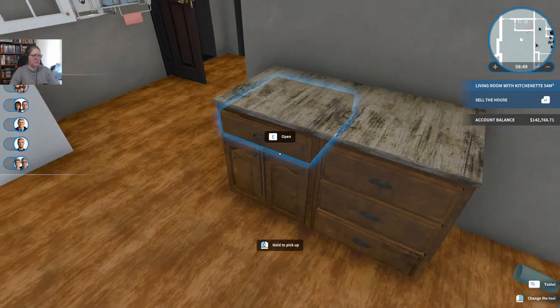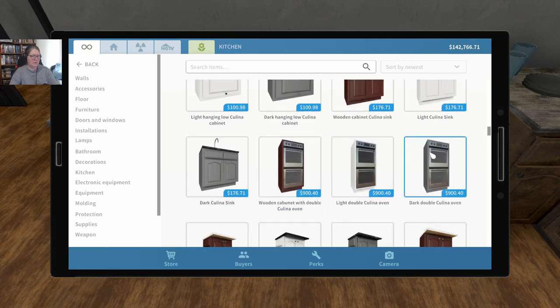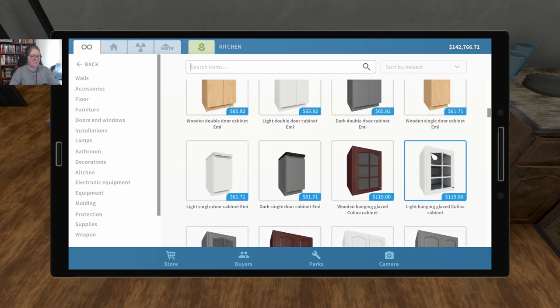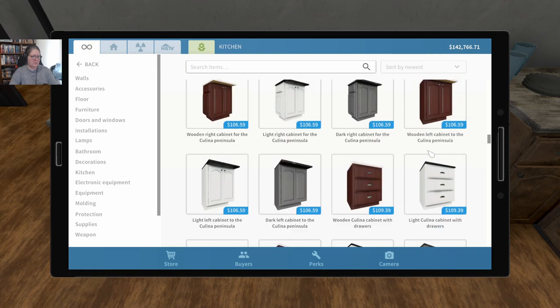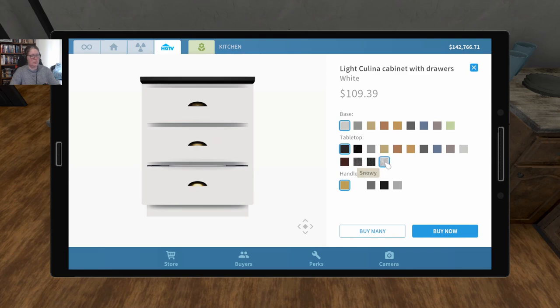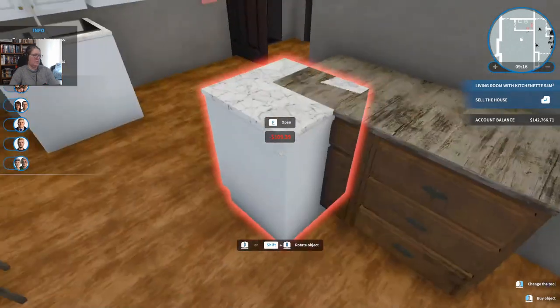All right, so maybe those aren't Culina. They've got those funny little handles. All right, so it's almost like it was a mix of cupboards in here. So hopefully whatever they were, there we go, wooden Culina, light Culina. Okay, white Culina cabinet with drawer, snowy top, white handles, buy. And I need one.